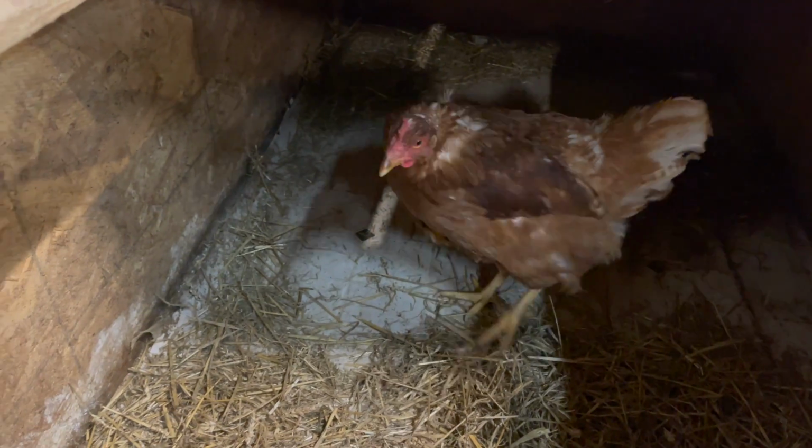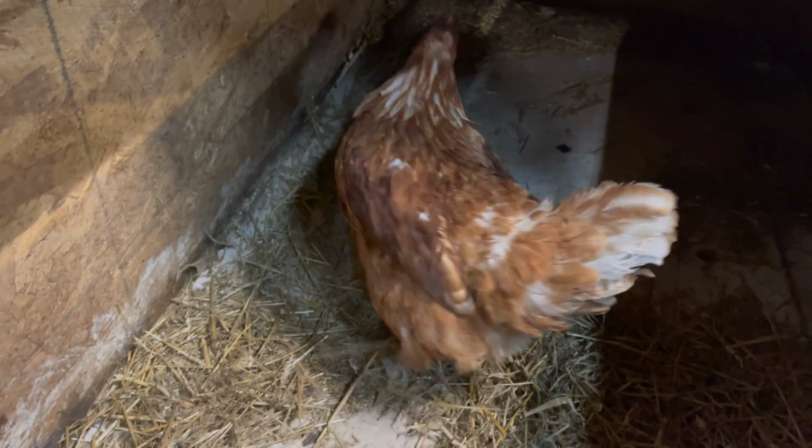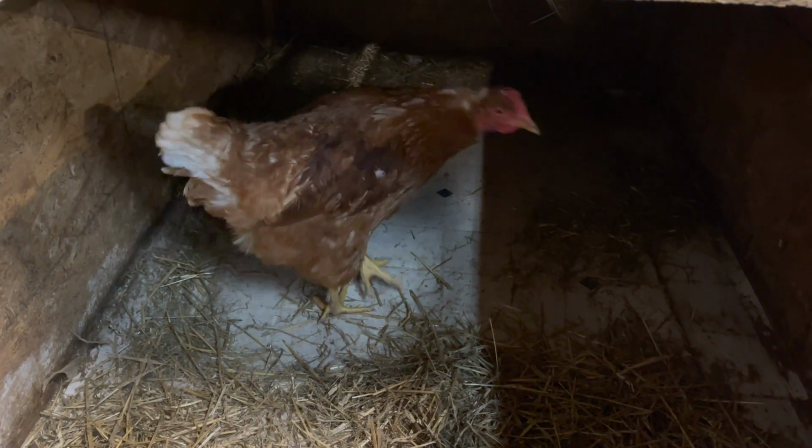However, after that week, we got hit by a big heat wave. And she just got up and was over it, did not want to sit on the eggs anymore. And I think that has a lot to do with that she just got overly hot in the brooder. So I did let her out.